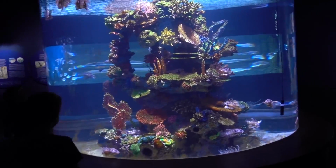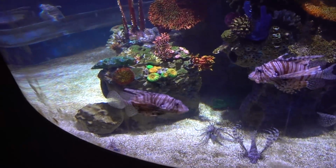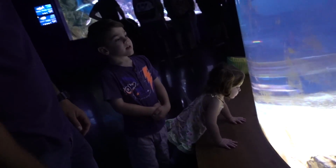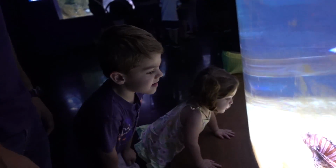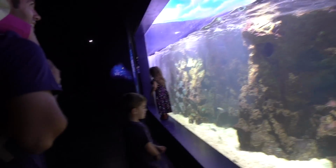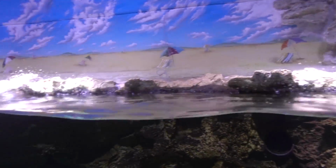Look at all the lionfish. Whoa, it's scary. Fish. There's another aquarium that they decorated. It looks like a beach.